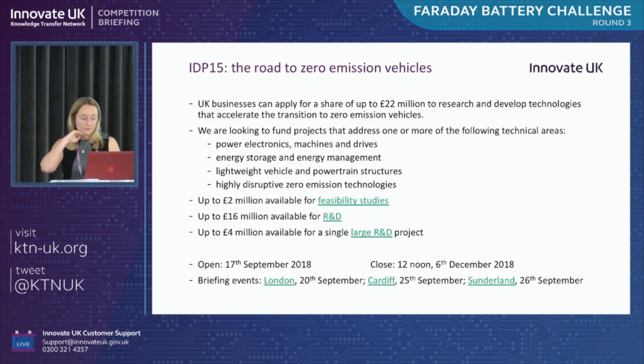Again, this is up to 22 million available for R&D in this area, and it's looking at projects on power electronics, machines and drives, energy storage and energy management, lightweight vehicle and powertrain structures, and highly disruptive zero-emission technologies. So I would encourage you, if this is of interest, I can put you in touch with David, and there will be the joint briefing events coming up as well as the briefing event tomorrow.